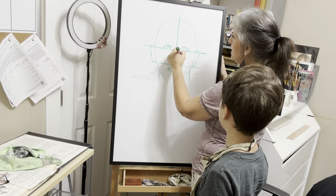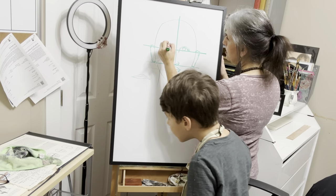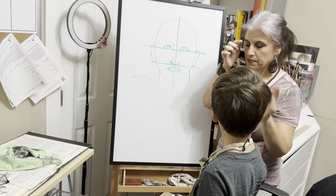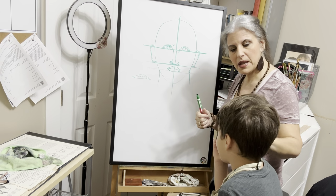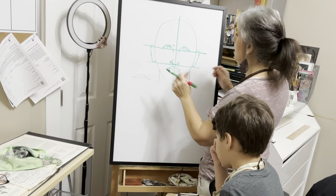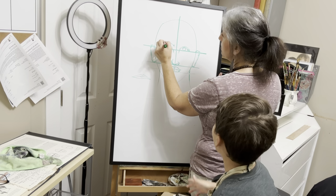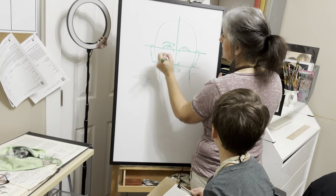All right. So now let's look at the eyebrows, which everybody's eyebrows are a little different too. Whoa. My eyebrows are really close to my eyes. You have more space between your eyebrow and your eye. And then everybody's eyebrow shapes are different. Mine are really far. Looks a little bit angry.